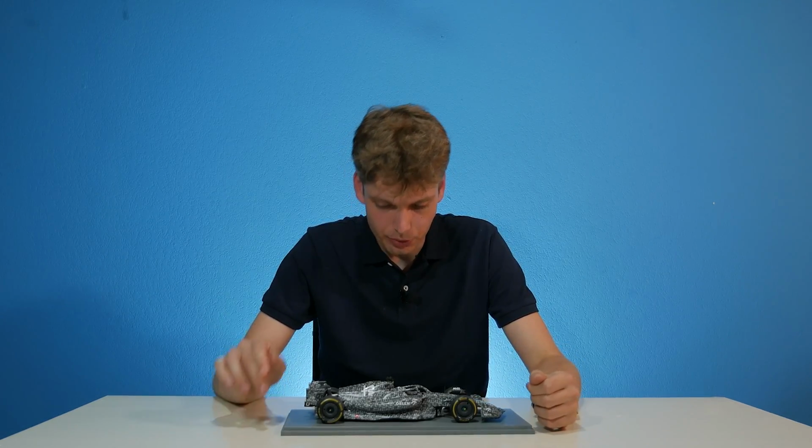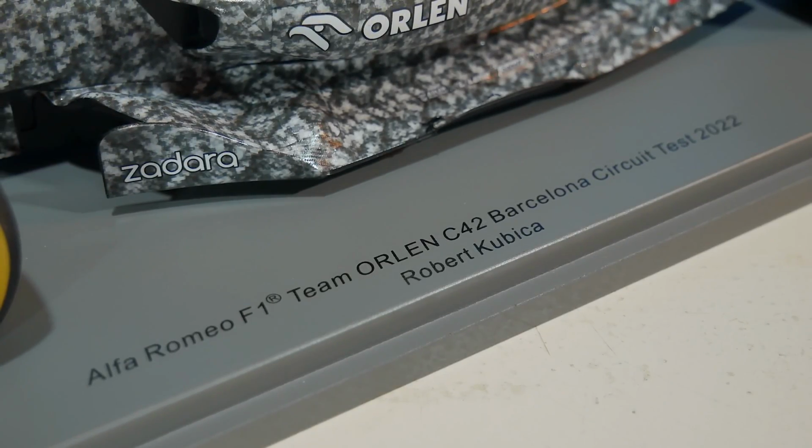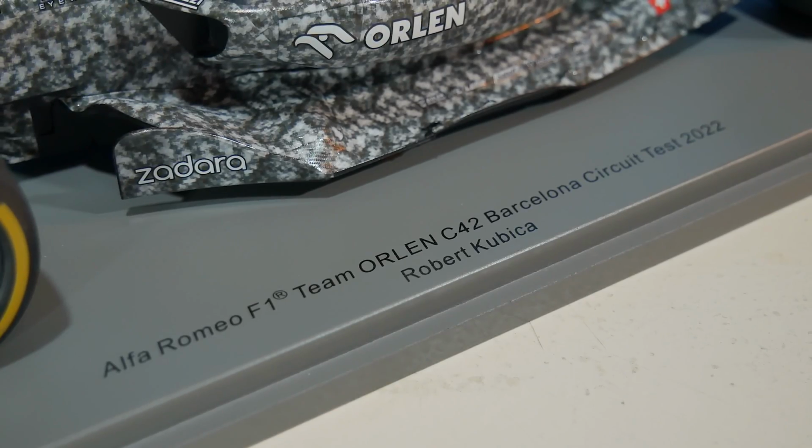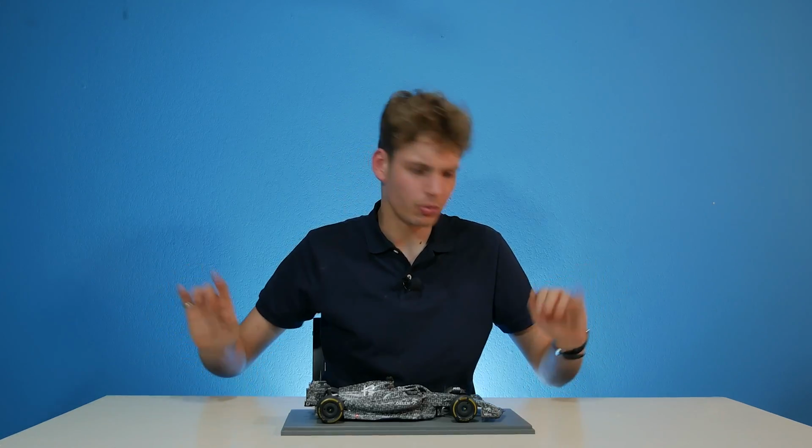If there wasn't already enough gray for you in this video, we also have a nice little gray faceplate, and that basically reads Alfa Romeo Formula 1 Team Orlen C42 Barcelona Circuit Test 2022 Robert Kubica, or Kubica, or however you pronounce it.